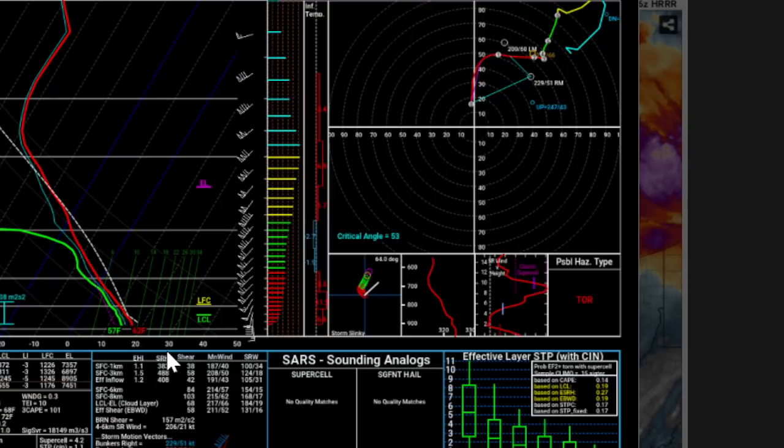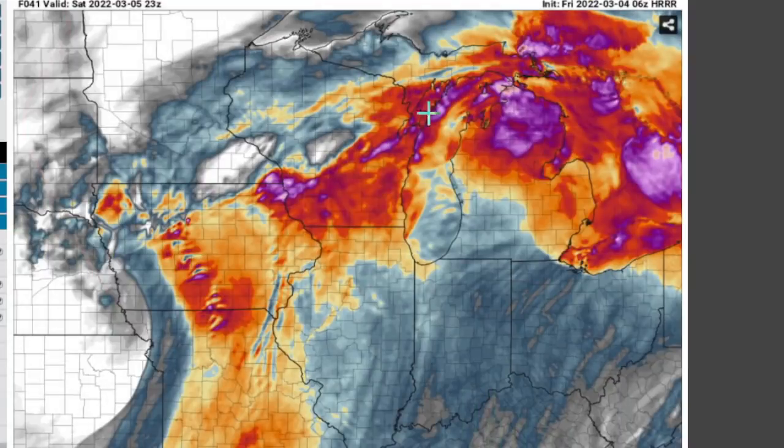You've got in excess of 350, 0 to 1 kilometer shear. CAPE about 500. Might even verify a little bit stronger than that. That arc of shear goes all the way up to the warm front that's pivoting up through northern Iowa.